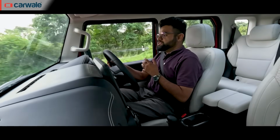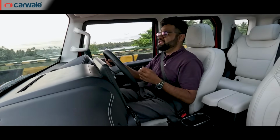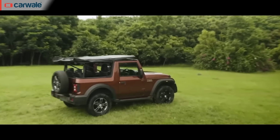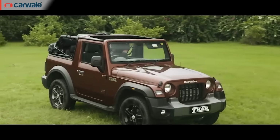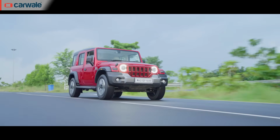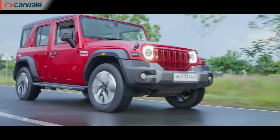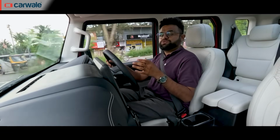Let's talk cabin noise. So this is where the new Thar Roxx is better than the old 3-door model. Now I'm not even going to compare this car with the soft top version of the old 3-door model because there is such a huge difference in the sort of NVH that you will experience. But believe me, there is a big difference in NVH between this car and the hardtop model as well. Now that's simply because the new Thar Roxx has a unibody shell, whereas the old 3-door model wears a canopy on top of its old shell.